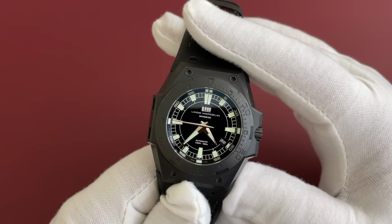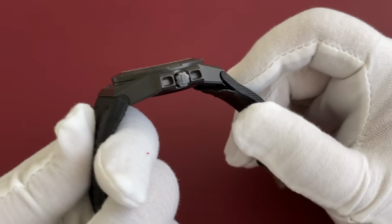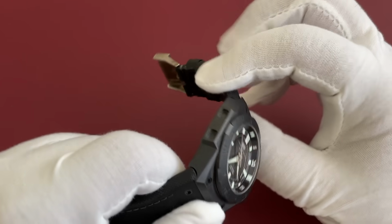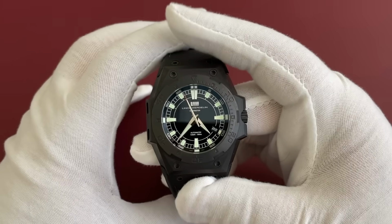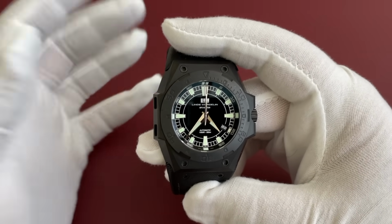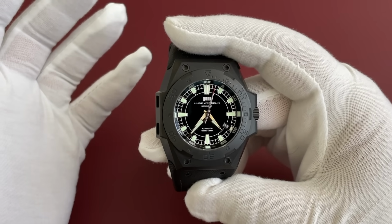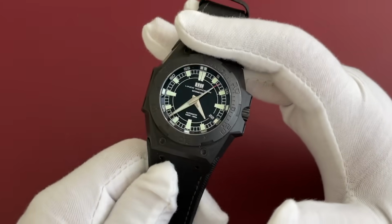This has, I believe, either a SOP rod or an ETA movement, and the cutouts on the case here are actually something where you can attach either an altimeter or a dive computer on it. So if you're either skiing or diving, you can use this for both, as it is 300 meters water resistant. You can attach a digital computer to track statistics.